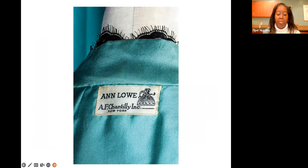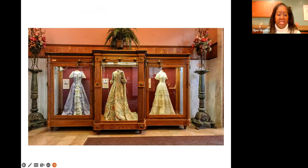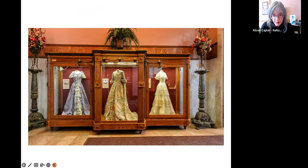It's gorgeous. And the label, all important label there as well. And this is from our site, the National First Ladies Historic Site, which owns both a number of dresses of those miniatures that were created by Anne, as well as some others that were not created by Anne. But just to give a feel for what those Ann Lowe dresses look like, and Piper, you do such a great job of describing them.